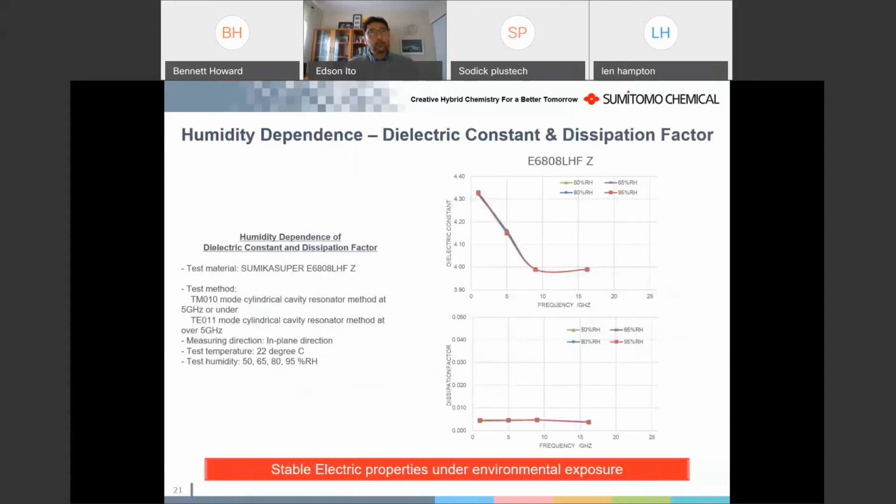Another component of the humidity is that it would affect your electrical properties. So this is just an example of the different tests that we did in-house. You can see that even at a very high level, of up to 95% of relative humidity, LCP is still extremely stable. So that's the part of proving of a concept. One thing is understanding that the material does not absorb a lot of humidity, but the other part is how that would affect your overall properties.